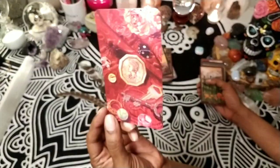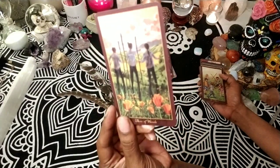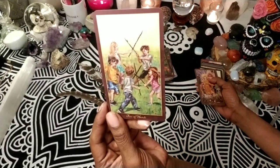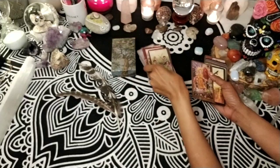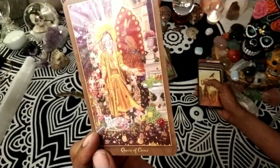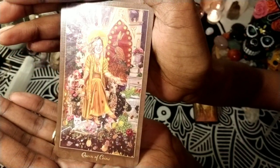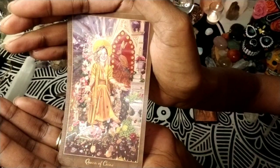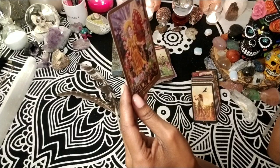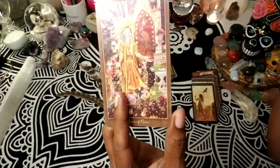Here's another Ace. Ace of Coins. Ace of Pentacles. Here is Three of Wands. Five of Wands. Oh, the Queen of Coins. Love this Queen of Coins so much, actually. She looks like someone I know. Coins and fruit and animals, and she just looks amazing in her gorgeous outfit. I mean, just got it going on, this queen.